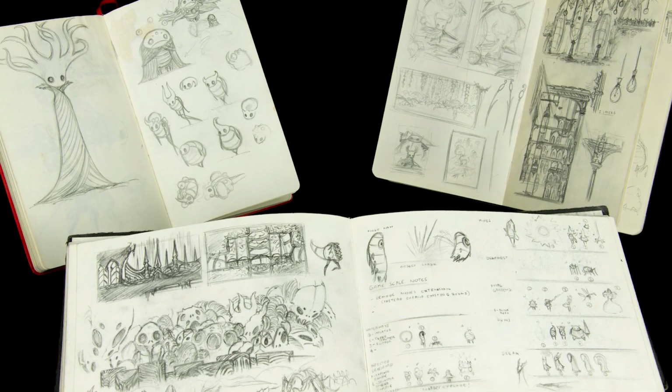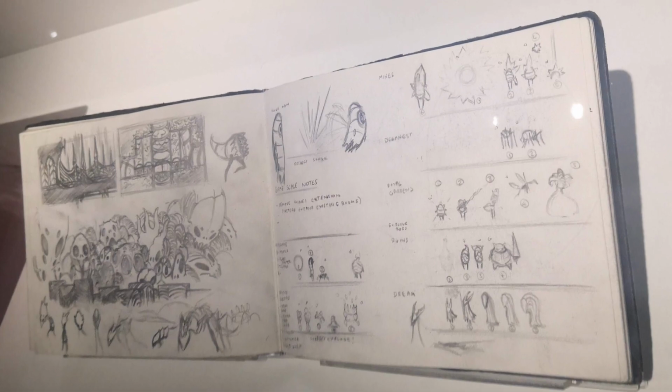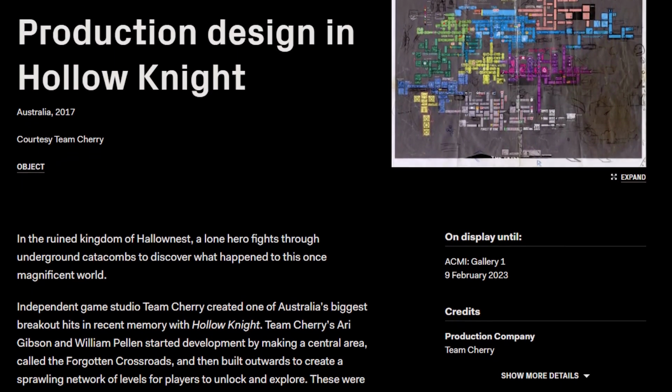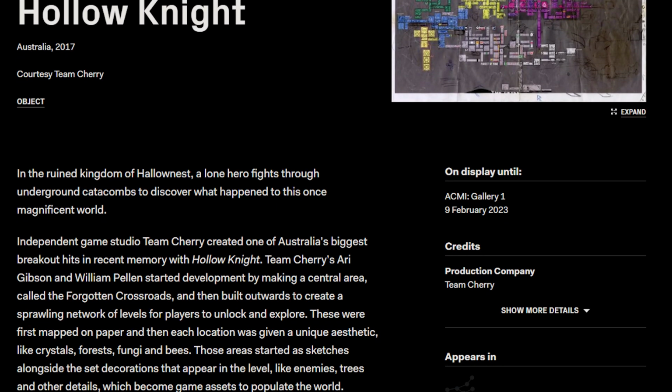Unfortunately, it seems like there's still a lot of pages we haven't seen yet. I'm thinking we might need to pull a national treasure on this one. If you want to check out all the available images from the gallery, you can go to the ACMI website and check them out. Otherwise, this video is kind of short, so I'm just going to ramble for a bit.